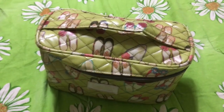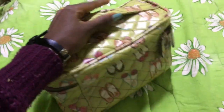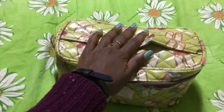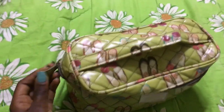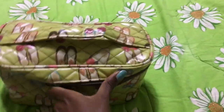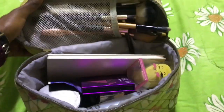I want to share with you guys what's in my makeup bag. Imagine this is the makeup bag I pack. This one was from Toy Market, from a guy called Ken. I think it was 300 or 500 shillings, I'm not sure. He told me 500, then you bargain for a reduction, but it says 500. Anyway, this is the inside.